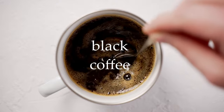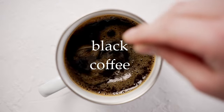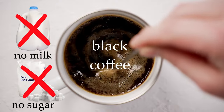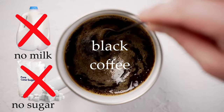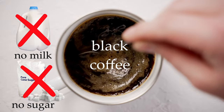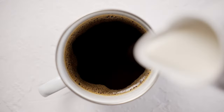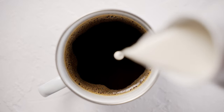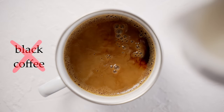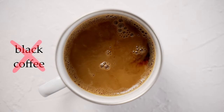This is black coffee. Black coffee has no milk and no sugar. This coffee is black. Oh, now it's not black. This is not black coffee. I drink coffee, but I don't drink black coffee. I drink coffee with milk, not black coffee.